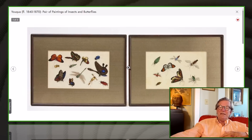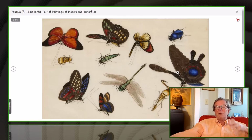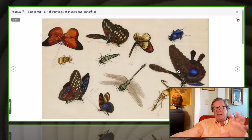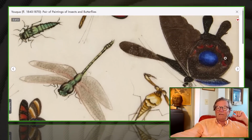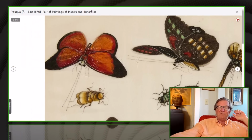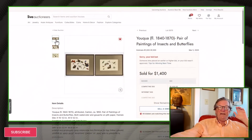And if you pull these in, the details are so exceptional. As I mentioned a few weeks ago, they almost look three-dimensional. They look like real insects, butterflies and dragonflies and beetles, laying on paper. Just amazing quality. And I hope one of you bought them. I really do. These are absolutely fantastic pictures, beautifully done, nicely framed, ready to hang. There's not much else to say.